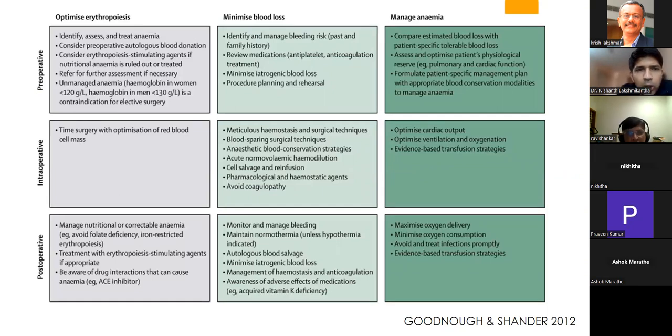Just one point. Tranexamic acid does not reduce bleeding. It is only a stabilizer for clot formation. Stopping or reducing the bleeding during surgery is supposed to be a surgical technique. You either ligate or you apply pressure and wait for clotting to happen. Carry on. These are the general measures which need to be taken in the pre-operative, intraoperative, and post-operative period in order to decrease the blood loss.